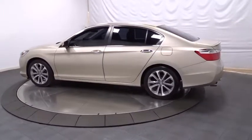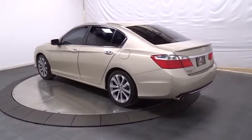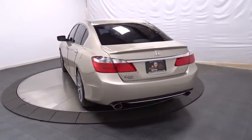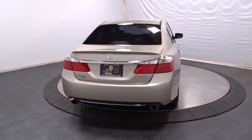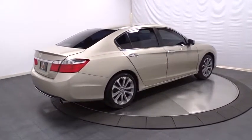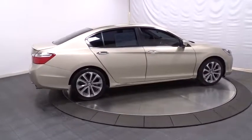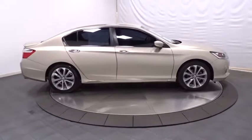Backup camera, keyless entry, Bluetooth, leather-wrapped steering wheel, front-wheel drive, electronic stability control, trip computer, fog lights, auxiliary audio input, day and night rearview mirror, outside temperature gauge, tachometer, cloth seat trim, engine immobilizer, low tire pressure warning, power rear window sunshade. This beauty is sure to make you the talk of the neighborhood, so call or drop in for a test drive today.